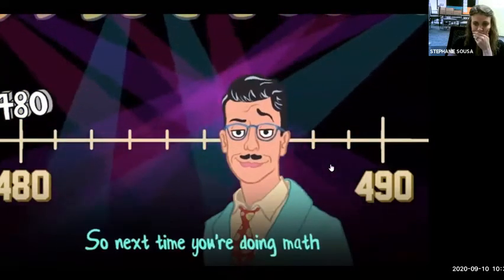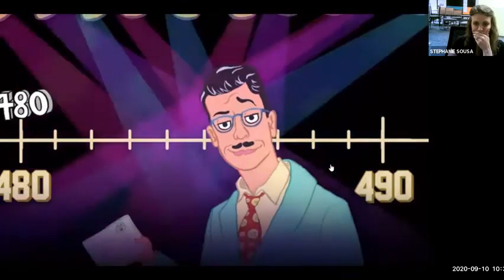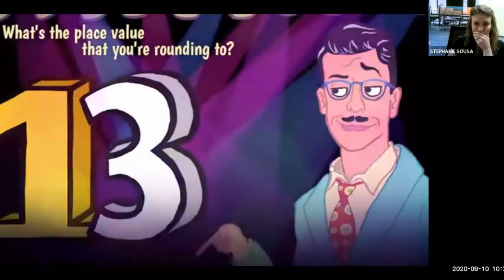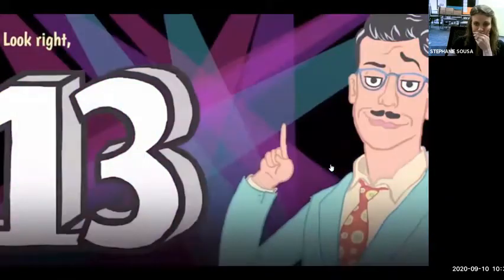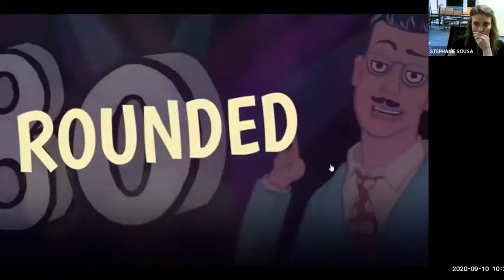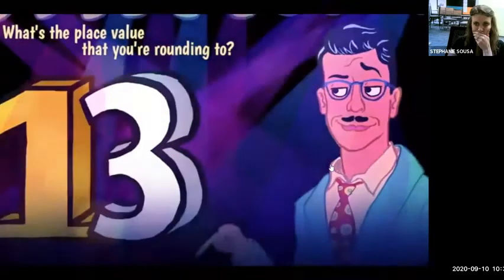To a 0, so next time you're doing math, and the numbers don't need to be exact, we'll be rounding numbers. You know how we do. What's the place value that you're rounding to? Look right, 4 and under, you're going down, and 5 and above is going up until it's rounded.